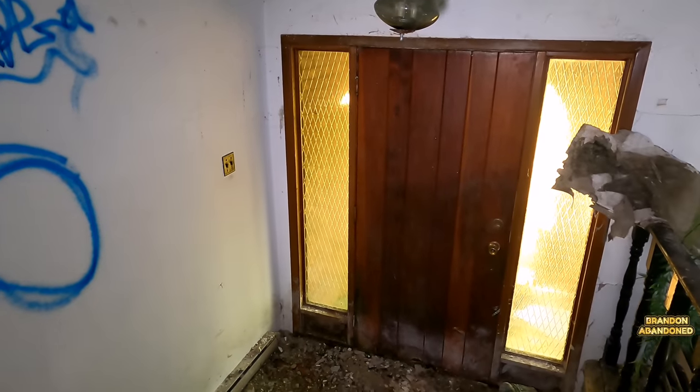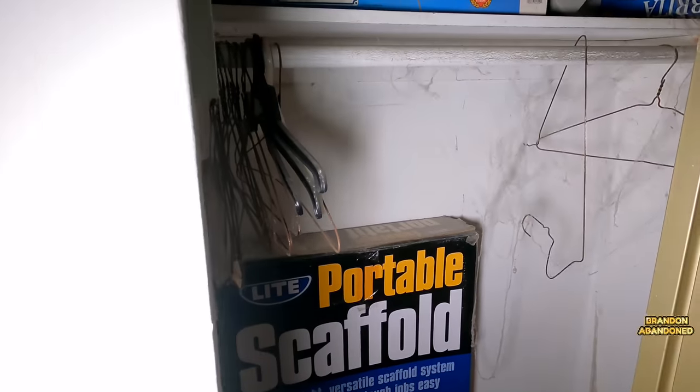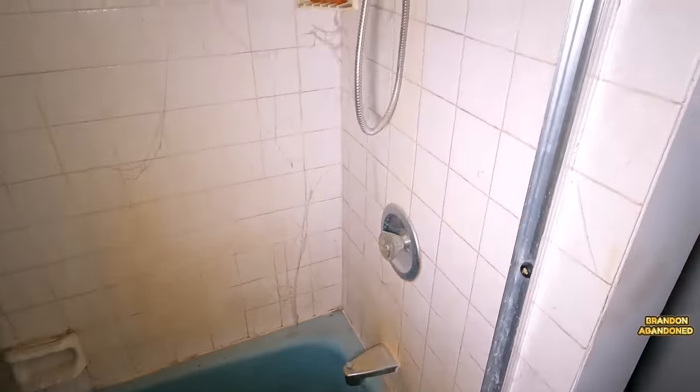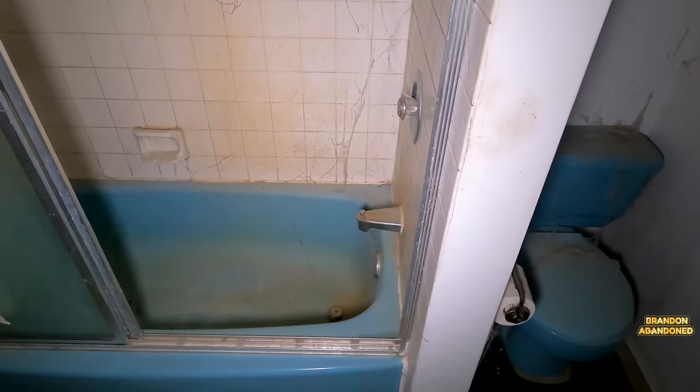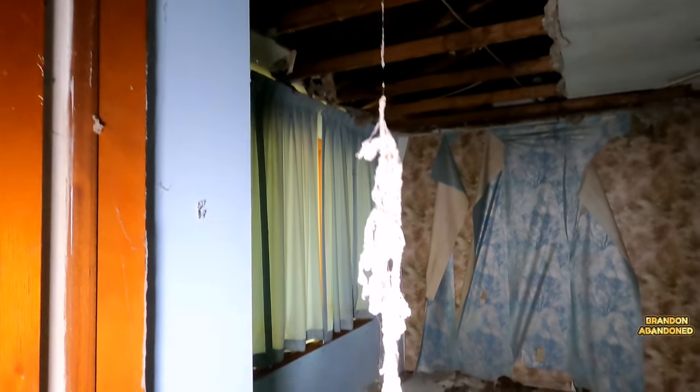Plastic plants. Nice glass. Letters, notes, miscellaneous. It's the box for the little scaffold. At some point, somebody must have been trying to clean up this place. But was that 12 years ago? Because again, the son stopped coming around in 2012, 2013. Beautiful blue tub, blue toilet. Little dove swinger. Look at that, eh? Gross.